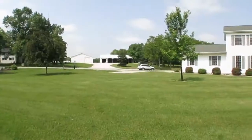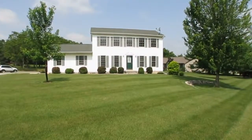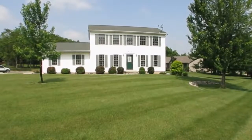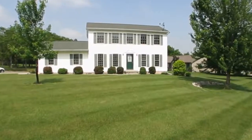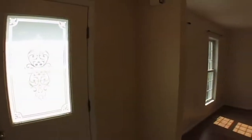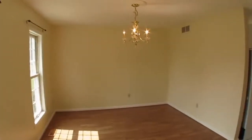Welcome to 7975 Lyons Road. Located in desirable Olivia Estates with Portland schools. Home warranty for one full year. A four-bedroom, two-bath, two-story home with a finished basement on a spacious 0.60-acre lot. There is a formal dining room for family dinners.